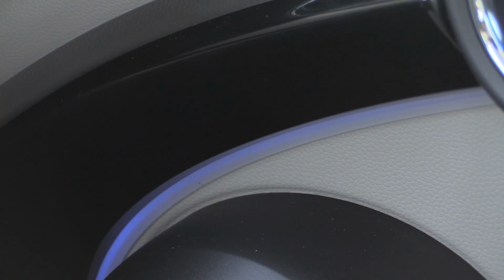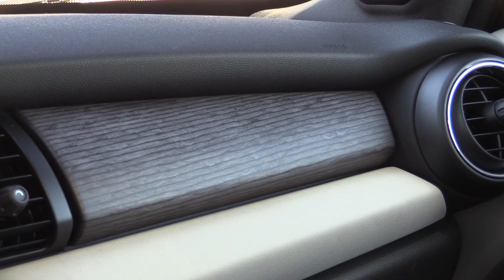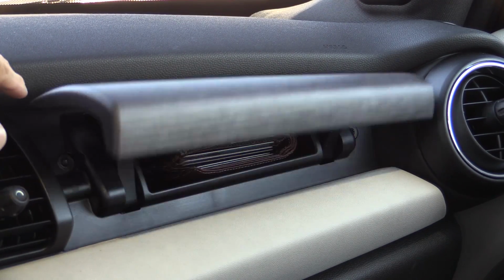We're taking a close look at the ambient light strip that runs across both front doors. The color is adjustable via a button in the center console, and you can see we're cycling through the various colors here. It does allow you a little bit more adjustability than you'll find in, for instance, some of the Ford products.